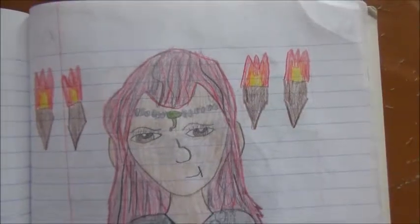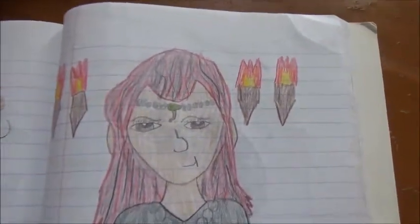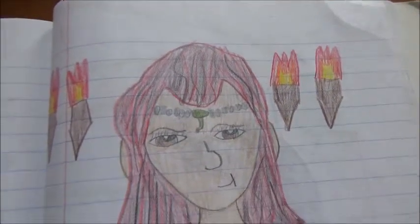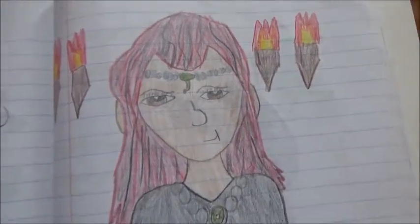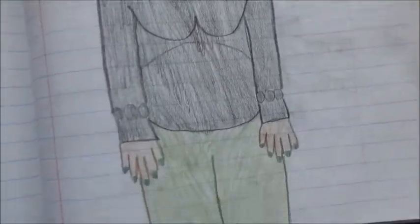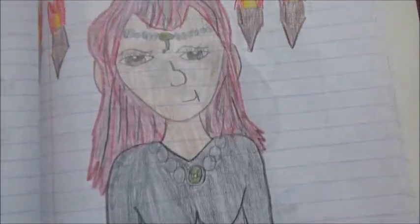This is a character from one of my stories, Zachary and the Sandhorse again. I was still writing that story when I was drawing these pictures. She's a witch. I don't think I gave her a name, but she's the mother of one of the main characters.